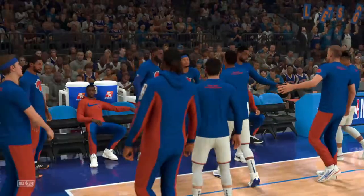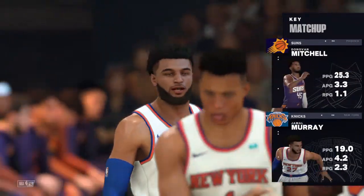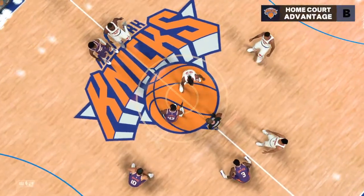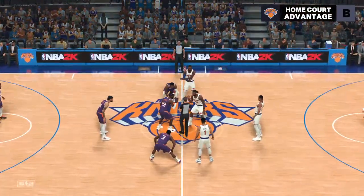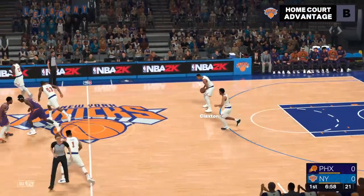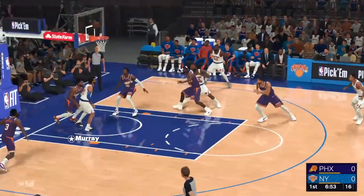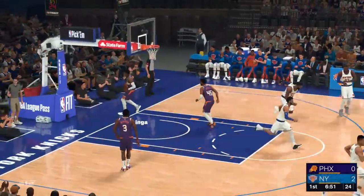Looking at the starting five for the Phoenix Suns. We've got Jonathan Kuminga. Donovan Mitchell is out there with Harden. Then it's Kevon Looney. And it's Richards in at the 4. And for New York, Jordan is out there with Nicholas Claxton. Then there's Murray. Then there's Desmond Bain. And it's LeBron in at the small forward. And the shot goes in.